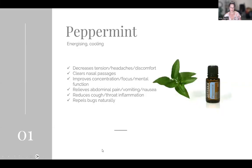Peppermint. This is really beautiful for giving you energy. If you need a bit of an energy hit in the middle of the day, or before you pick kids up from school, maybe before you go to the gym, you can just put a drop in your hand. I have peppermint here. Yes, I do. So I'll show you. You can do this dough bomb, which is really cool. I love to do this.